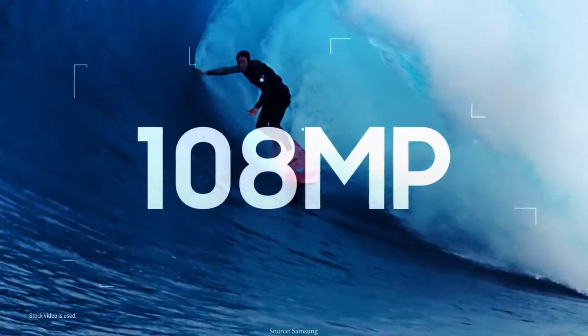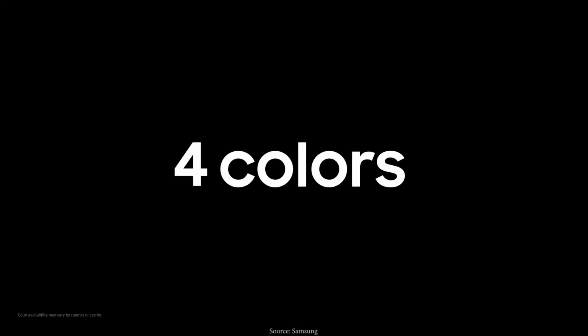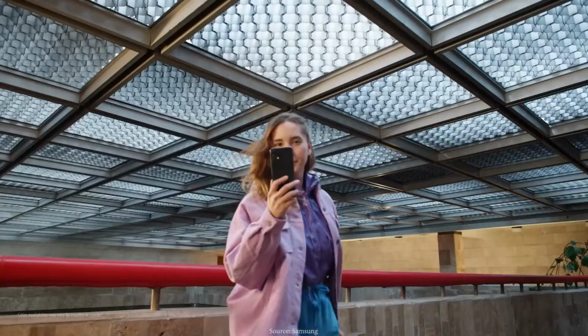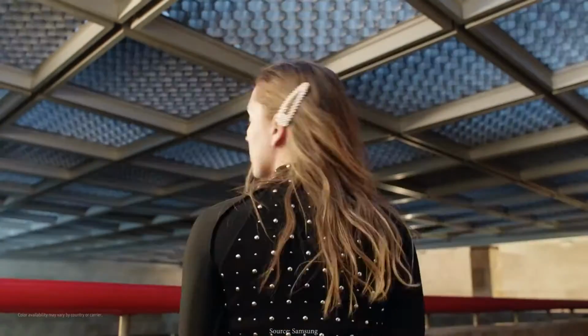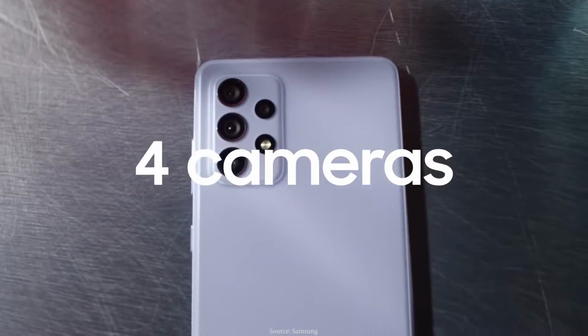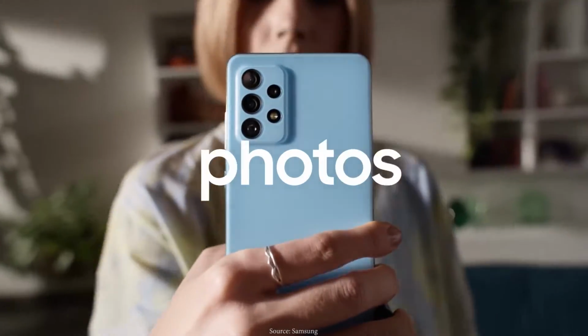The A73 will come with no charger in the box, with a 5G enabled processor, the Snapdragon 778, a 5000 mAh battery, 25 watt charging, an IP67 rating, NFC, and stereo speakers. Apparently the A53 was officially unveiled in some markets. The YouTuber Dukan released an unboxing video on his channel.